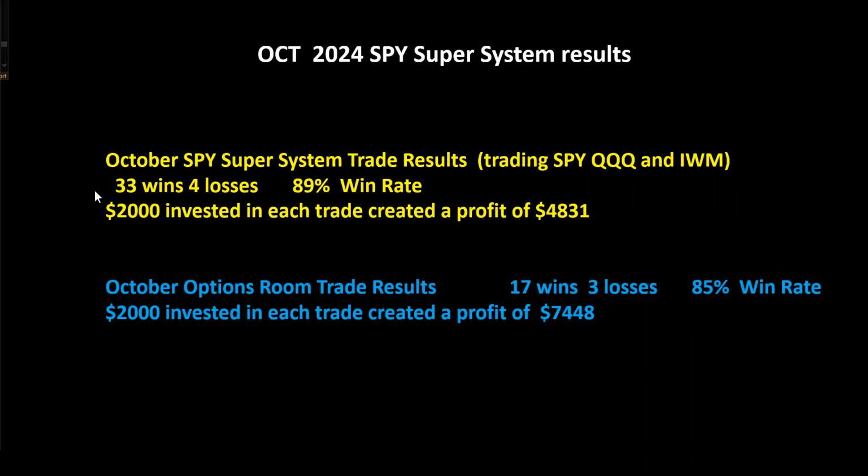Nobody else's. I don't know what they traded, because I can't call them out. I do call them out, but I can't post them and I can't alert on them. But this is the result I had, the amount of money I made. And this is the room. If you were in the room and followed each trade, this is what you would have made, about $7,500, because these are all posted and sent out as alerts.